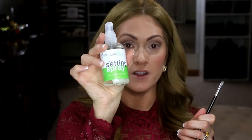That color. This is Pure Bliss Makeup Setting Spray. It's all organic. It doesn't smell pretty like flowers, which I usually like, but I like that it's organic, so this is what I've been using. And when you wet your brush, you can really use anything. It doesn't have to be a setting spray, you can just dip it in water.